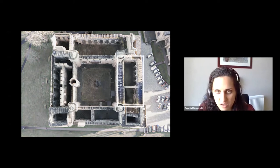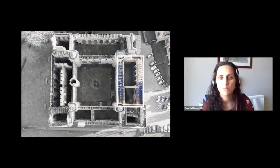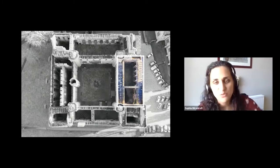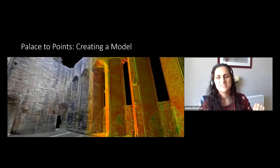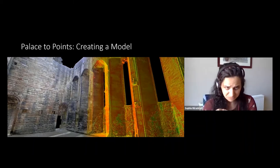Today, we're going to focus in on the chapel, which you can see beautifully boxed in white, and how we laser scanned that before talking about how we recreated it with Dr. Cook in the latter half. So from palace to points, creating a model, this is the raw data set of Linlithgow Palace Chapel.